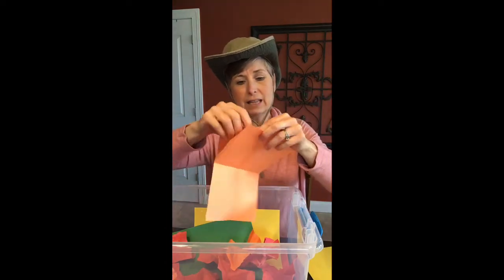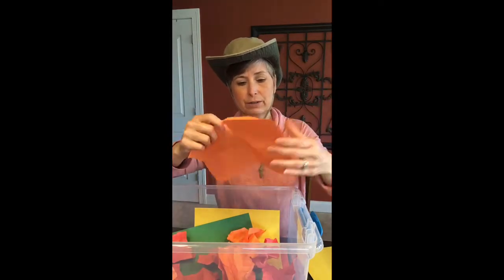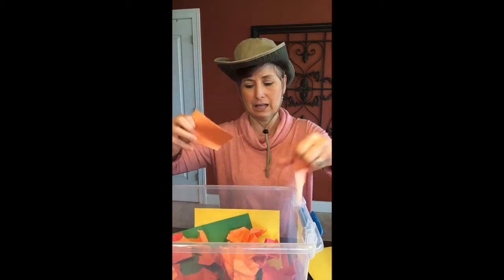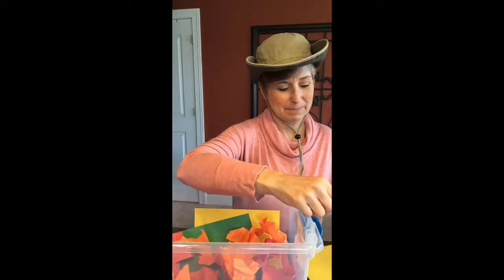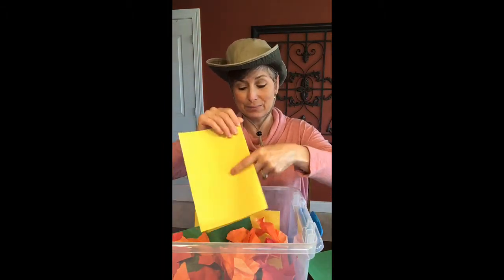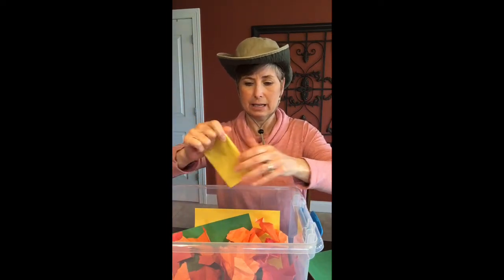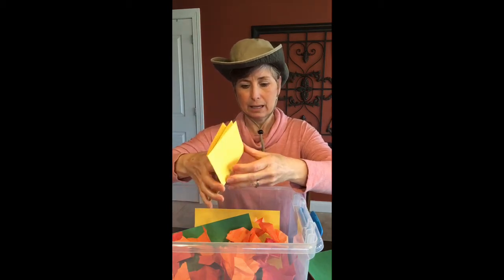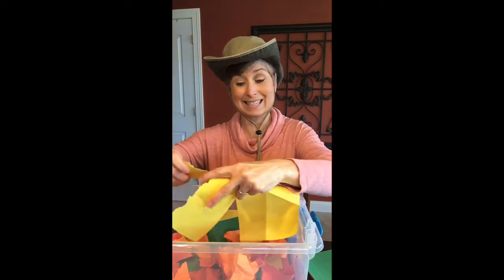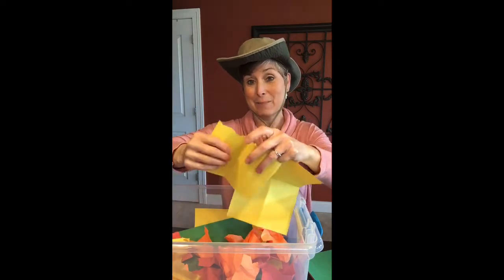And then fill up your container with all the different colors. Doesn't have to be perfect. We're going to keep going until the container has a good amount of paper of all the different colors. That makes it more difficult to see. All right, so keep tearing. Come back in a minute.